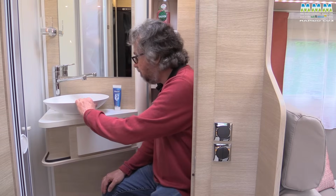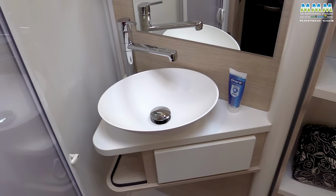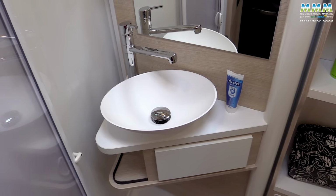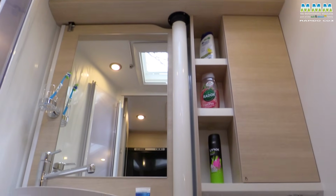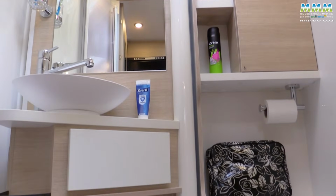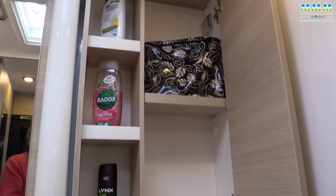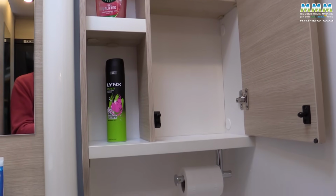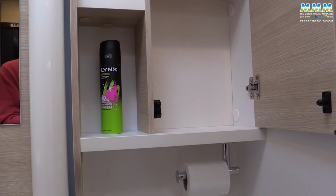And then there's good space to use this basin too. You really can bend over it and get your face down for a good splash of cold water in the morning. Big mirror behind, toothbrush mug, storage behind me here, although I'm slightly disappointed that unlike a lot of Rapidos, you don't get any straps to hold things in place in that cupboard.